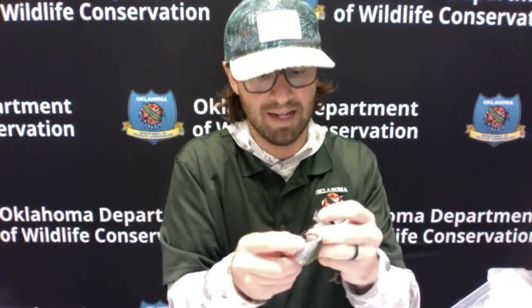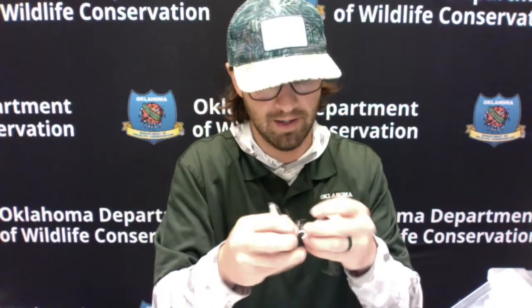Or if you happen to be on the eastern half of Oklahoma, you're going to have a lot of pumpkinseed and longear sunfish in your small bodies of water, your city lakes, your ponds, things like that. You get into central and western Oklahoma, we're looking pretty much just at bluegill, redear, green sunfish, and their crosses. And then just a basic gizzard shad, something with very basic shad coloration.